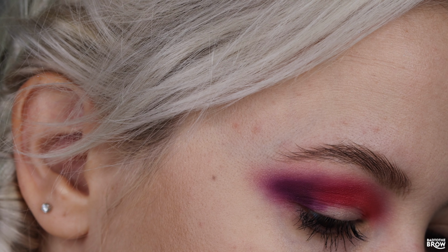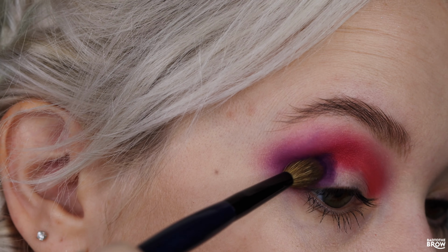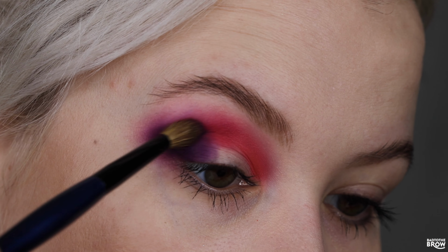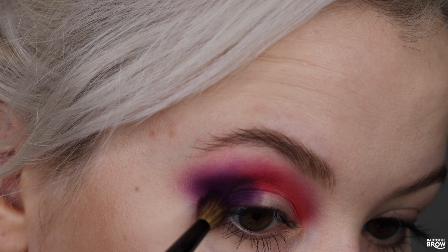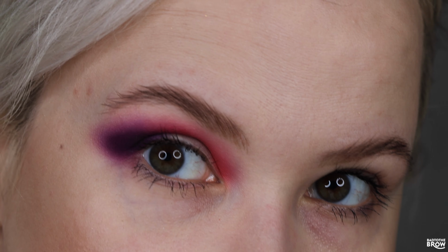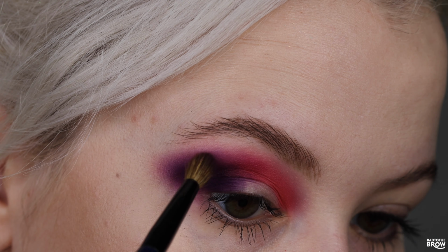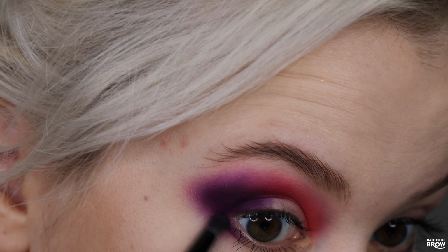And I'm gonna go in with Nube because it is just a little bit darker purple, and layer that over Almohada and just again blending. It's gonna be a super dramatic look, but I feel like that's all I do anyway. Most of the time. I'm gonna take Nube under my lower lash line.